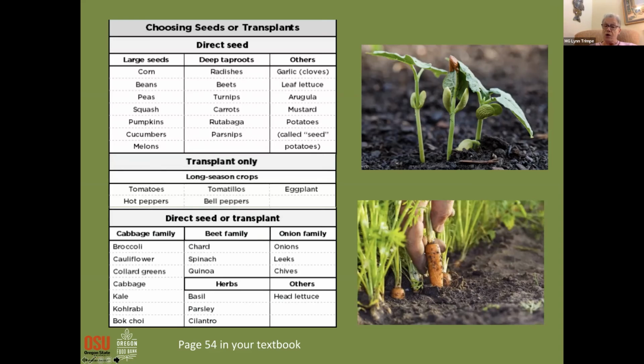there are things where you can go either way. For example, kale, you can plant that from seed and it will mature. Things like spinach, you'll see spinach starts at the nurseries, but it's just as well to plant those by seed. Onions, well, you have lots of choices with onions. You can plant seeds, you can plant the sets, you can plant the little bunches of seeds that look like dried up green onions, or you can grow starts and plant little baby onions. It's like planting a blade of grass, but that's what I have the best luck with. And again, this is in your textbook if you forget. Next slide.